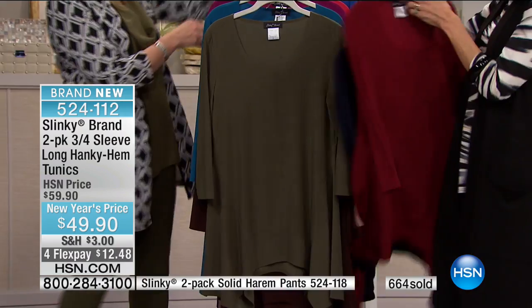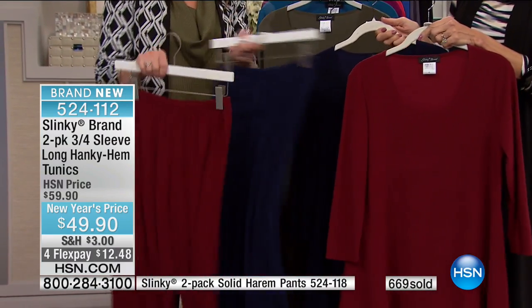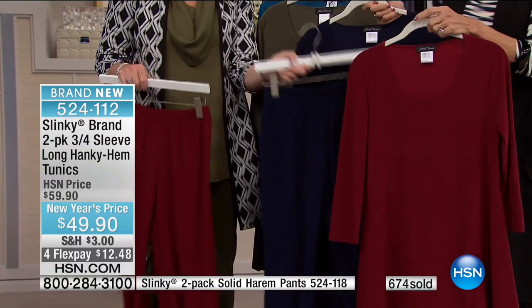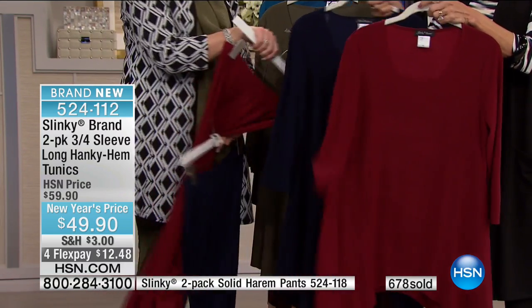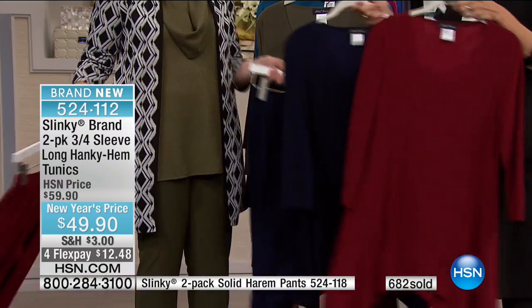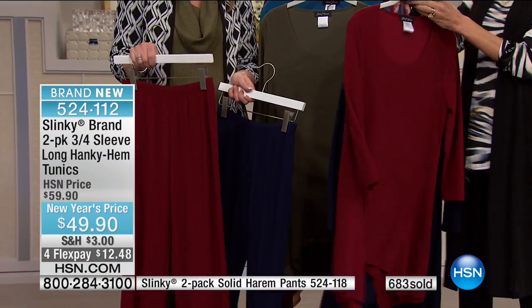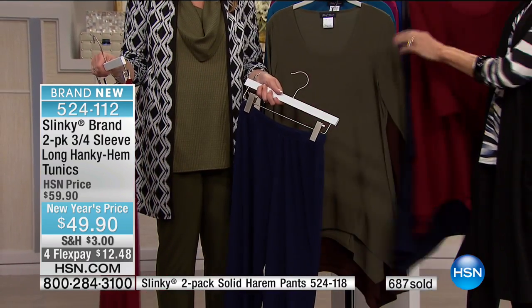We're going to show you. Show them now, because the harem pants are the perfect match, so you can mix and match. If you get the harem pants, you can wear the navy with the burgundy, the burgundy with the navy, the burgundy head to toe, the navy head to toe. So you definitely want to get those harem pants because instead of creating two looks, you now have four looks.